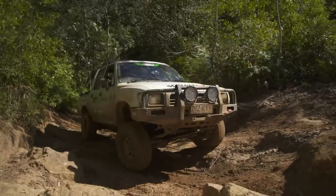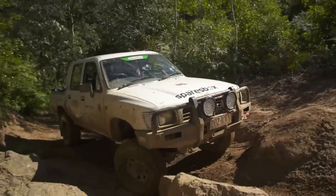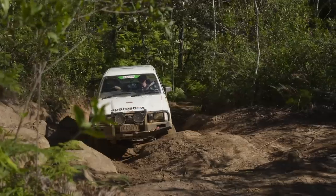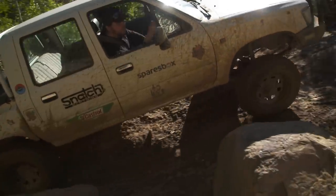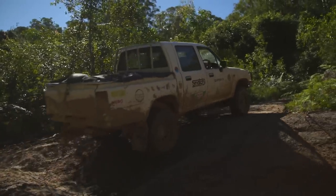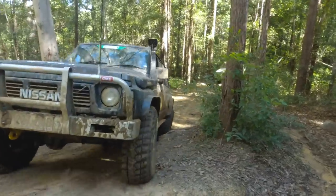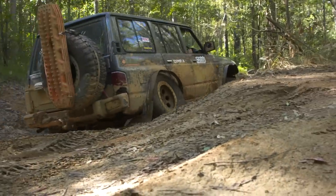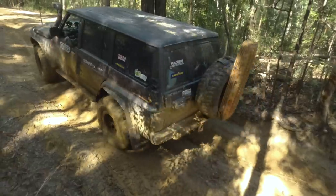Don't tell anyone back at home I love this car, but yeah. Needs a bit more wood. Bit of clutch use. Did you miss the rock? Yeah. Phew! You want that fulcrum lift. Look at that. It's flexing, isn't it? It's actually surprising for a 2-inch lift to be able to flex like that.